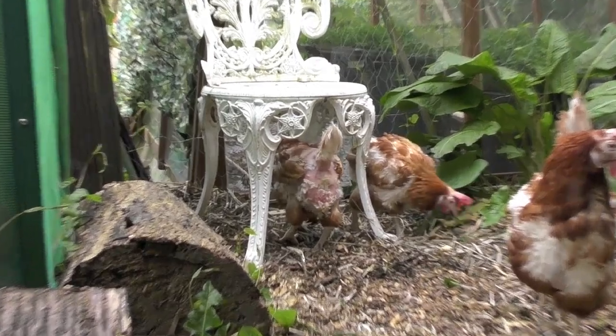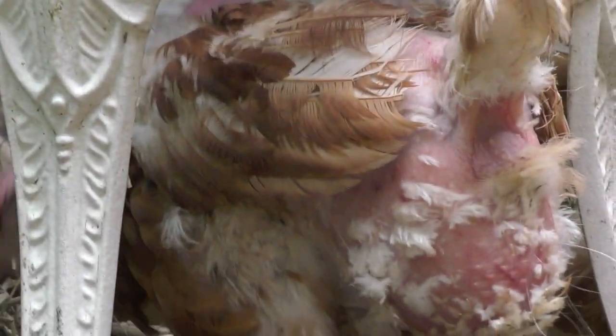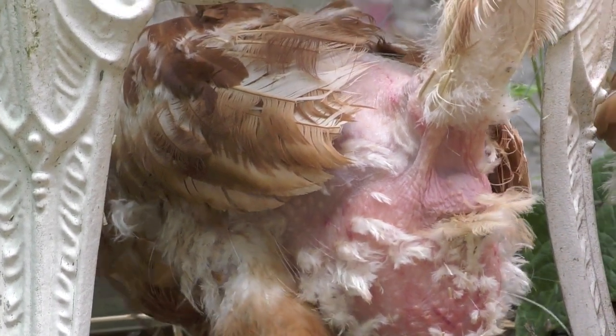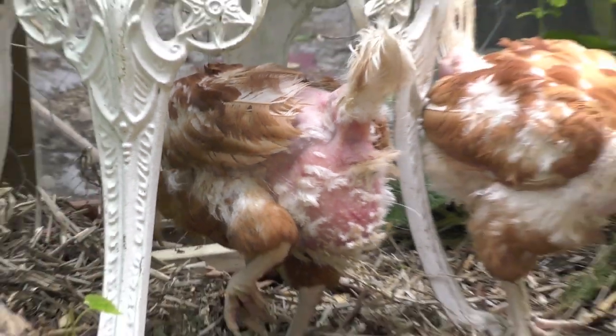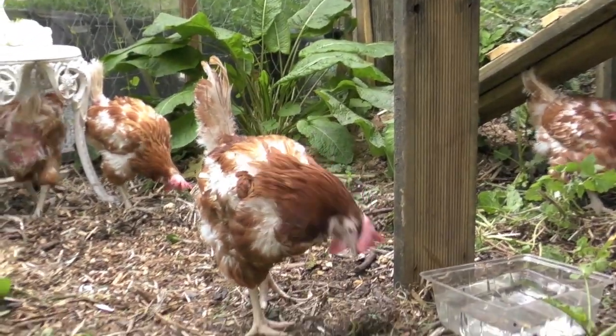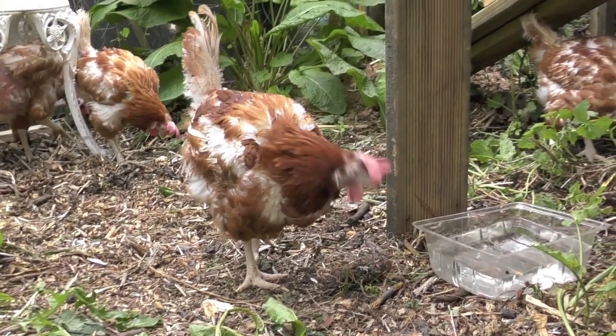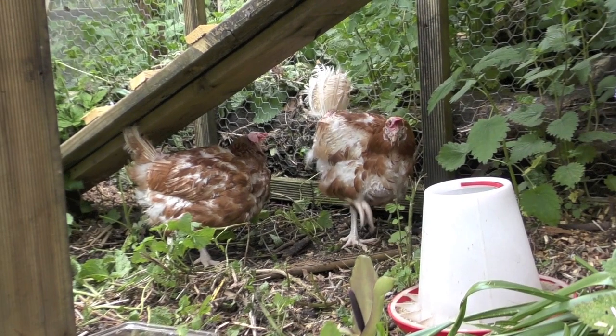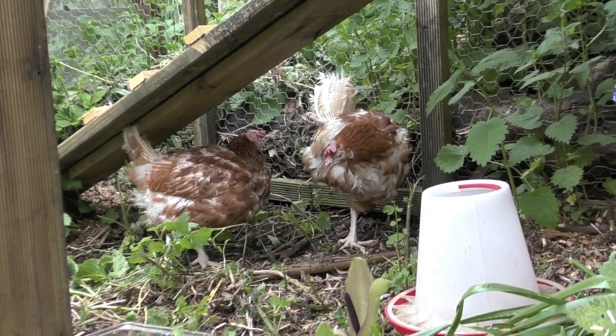Yeah, if you look at that one there, she's in quite bad condition. Look at the state. But in a couple of weeks, I'll do the same shot again and you'll see how her feathers have grown back and she'll be looking really good. Right, greedy. Funny, isn't it?